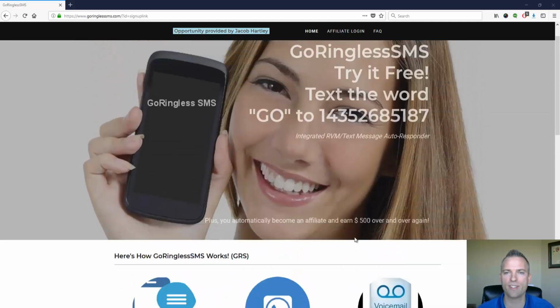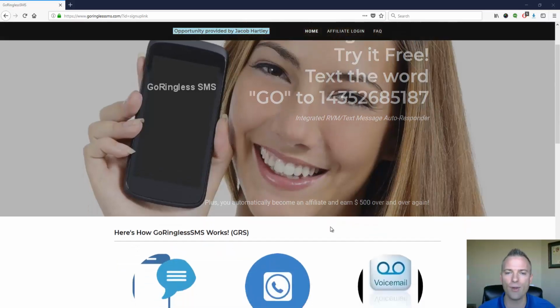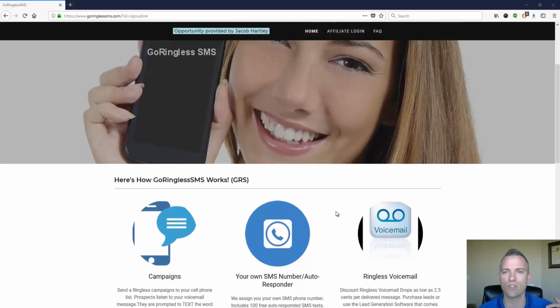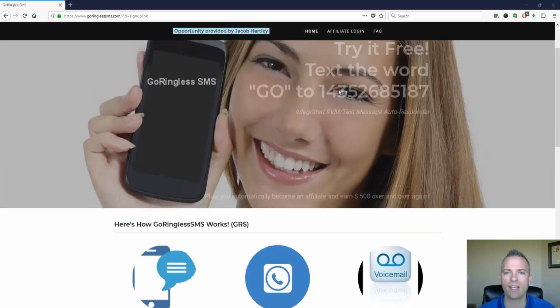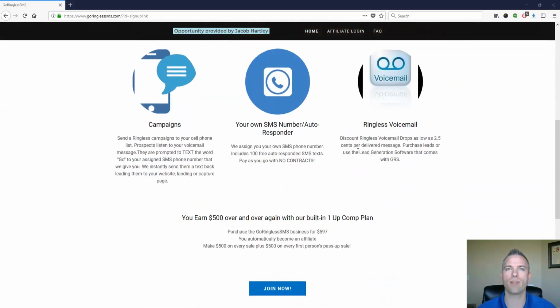Now, what's cool about this technology is they have a built-in compensation plan. Whether you use the compensation plan or not, some people are here just to use the technology because it's very powerful. But they do include a compensation plan. So let's say you start using it, you're excited about it, it's working for you, and you want to tell others about it. The company will actually pay you a commission to share it with other people because they want this platform to get out there.